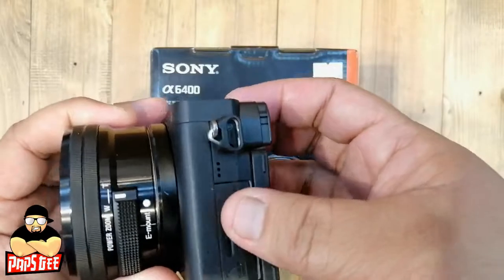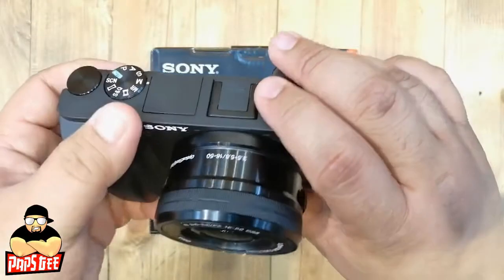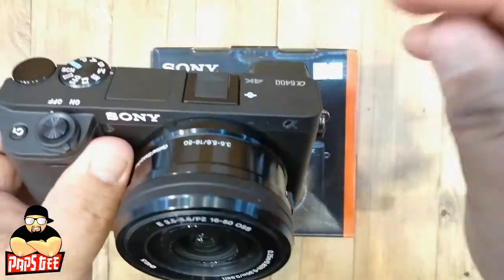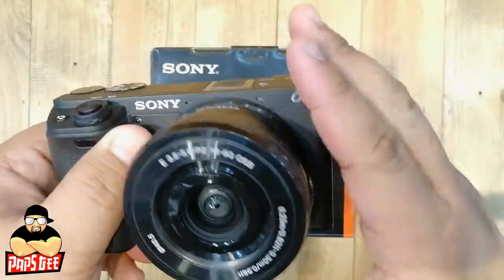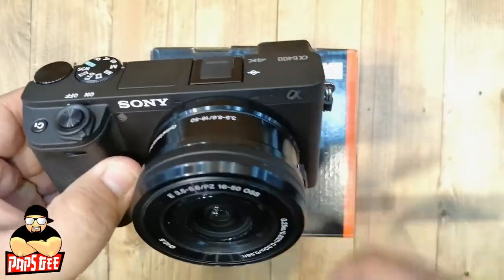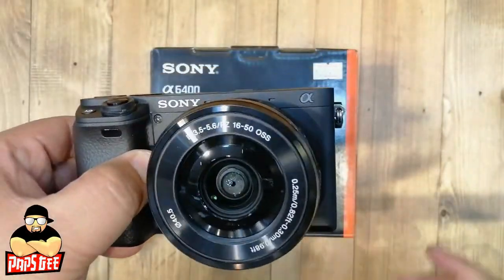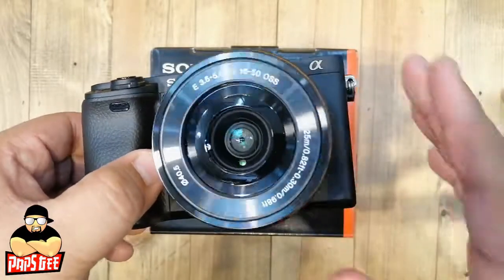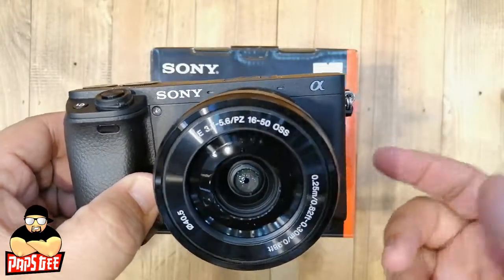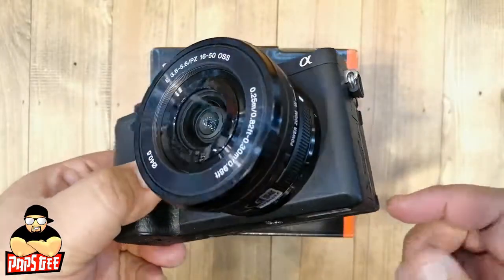Plug it over here, and then of course you can just dock your microphone here, or if you have a cage, you can just dock the microphone on the cage, or anything that has what we call the relocation mount. Later on, I'm going to give you the accessories that you could use for this device, especially when you do vlogging. So we're going to assemble a kit, or a vlogging kit.